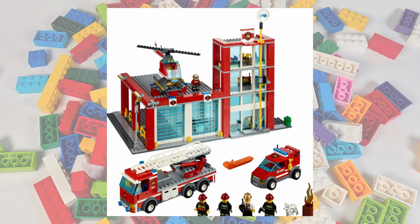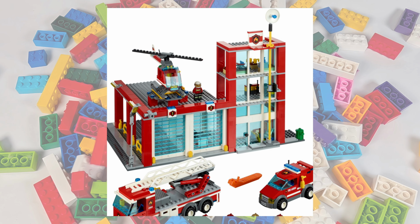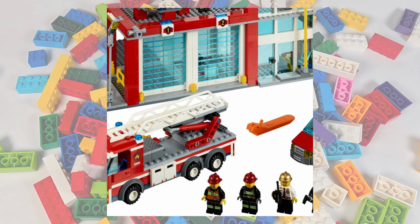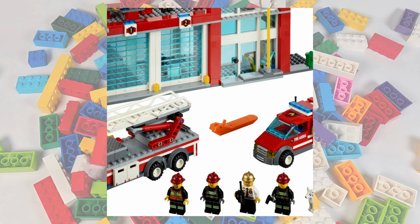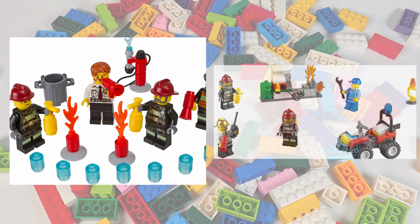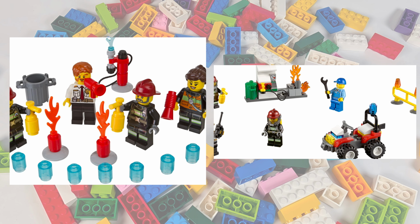Big set of the year, of course, was 60004 fire station, clocking in with a massive 750 pieces and 5 minifigures, a Dalmatian dog, and all that resource was to put out a simple bin fire. In between all of that action and the 2016 wave, there was a couple of minifigure packs with fire accessory pack and a fire starter set. Not quite the name you probably want for a firefighter set.